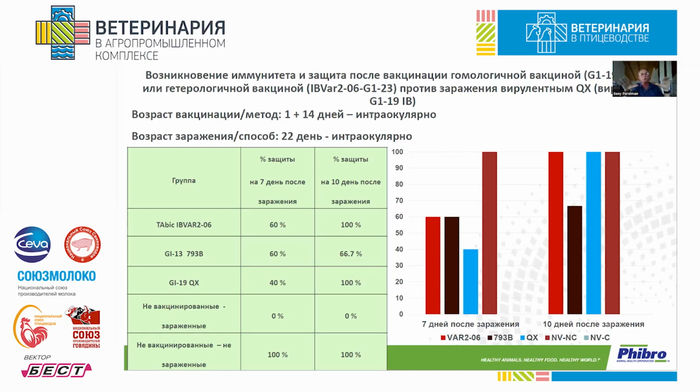But my recommendation is always to use the TABIC IBVAR 206 several times to provide the maximum immunity that you can get for your flocks. Okay, when we use the cross protection theory, as you can see in red, the genotype 13, this is the 793B applied, it doesn't matter how, we never got more than 66, 70% protection.